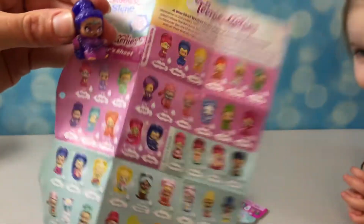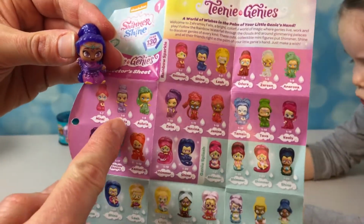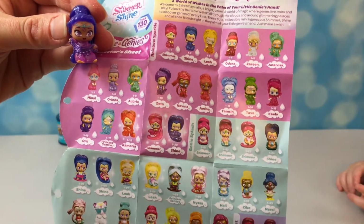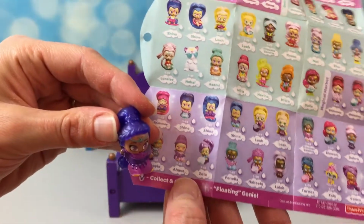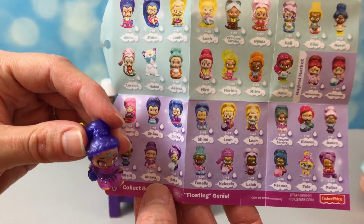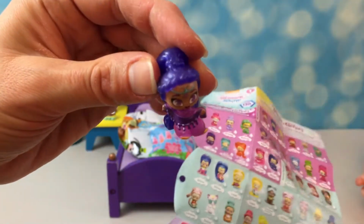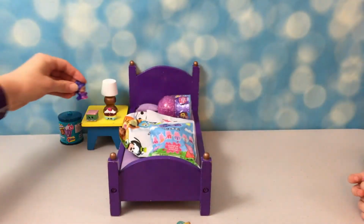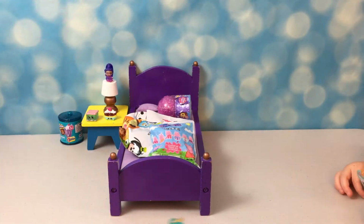Is she Orinda? Or is she that light purple? Mystery. Right here. Look. She is Ahava. There she is. We found her. Yay. Hi, Ahava. She's so cute. Okay, which one should we open next?